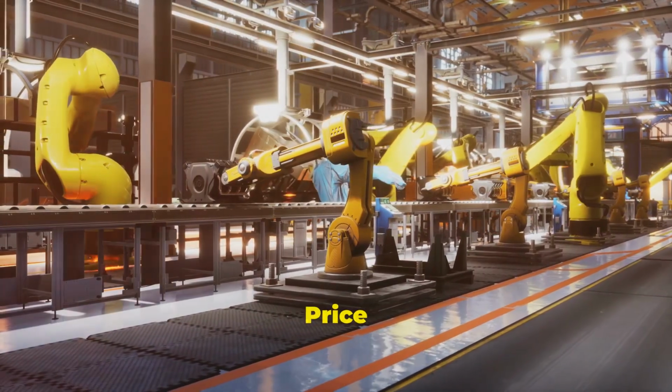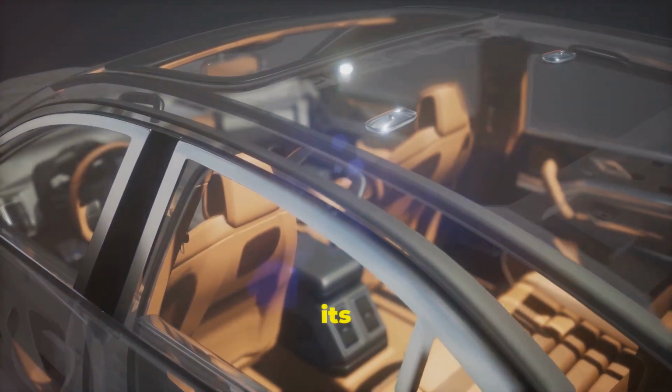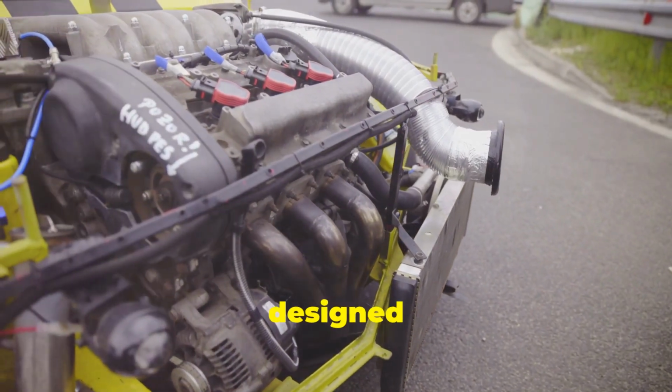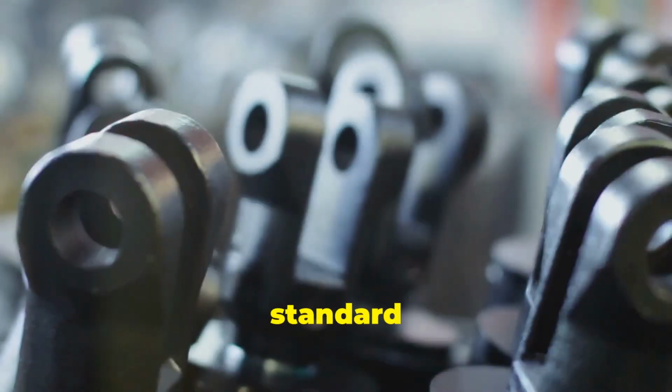Section 4. The price of performance. The GTI 8 is a premium hatchback. Its price reflects the high-quality materials and advanced technology used in its construction. The engine, transmission, and suspension are all designed for performance. These components are more expensive than those found in a standard car.